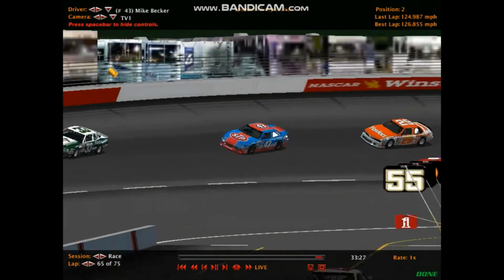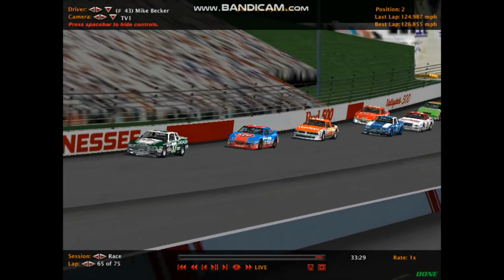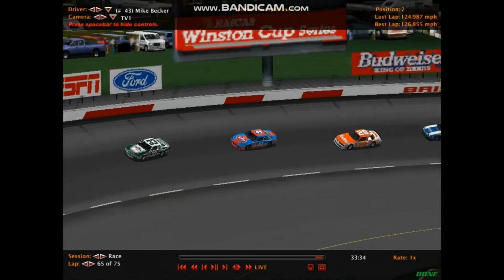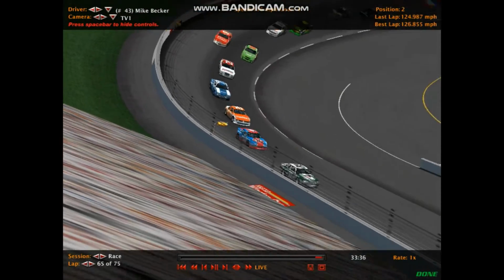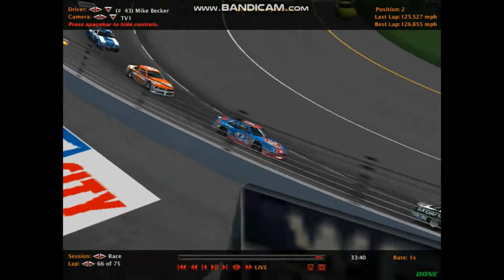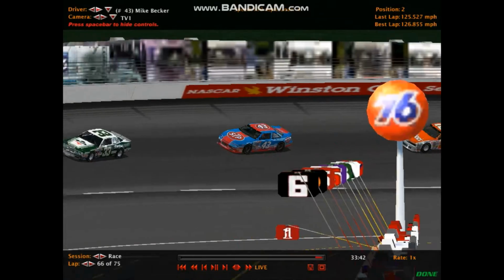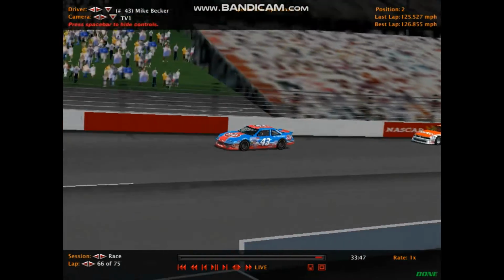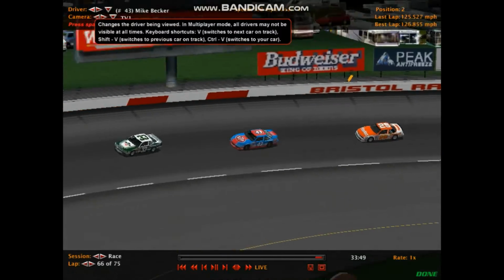We're now down to almost 10 to go. This time by completes lap number 65. Now does Mike Becker have anything for Zach Rogers? Rogers has led the most laps so far in this race. Fitzwater is up to third, Shearer fourth, and Keith Batson is up to the fifth spot now.